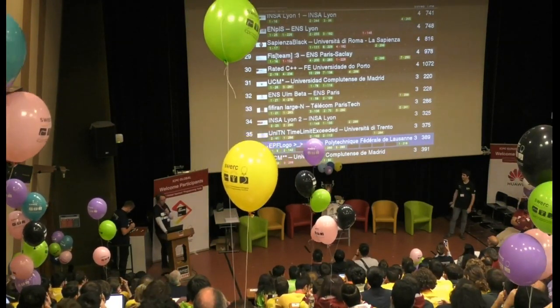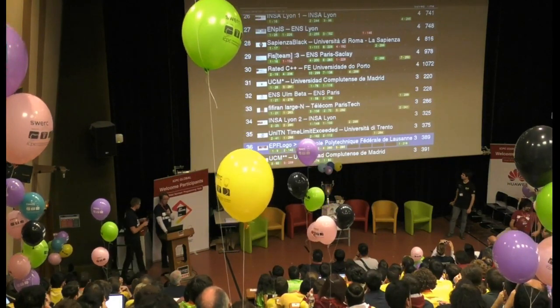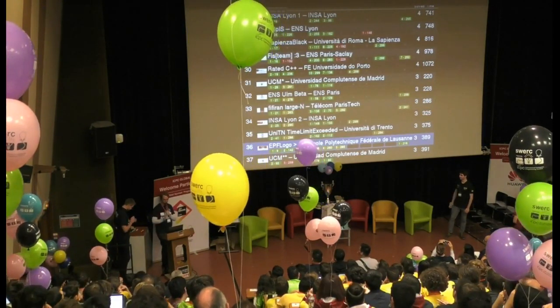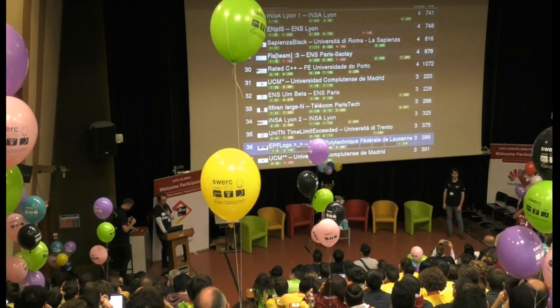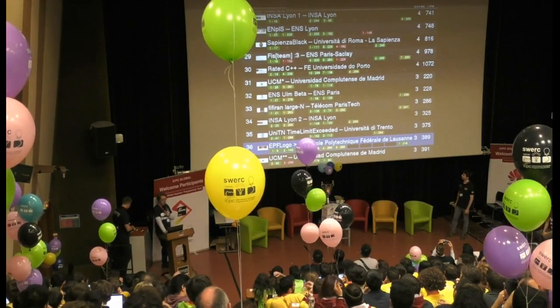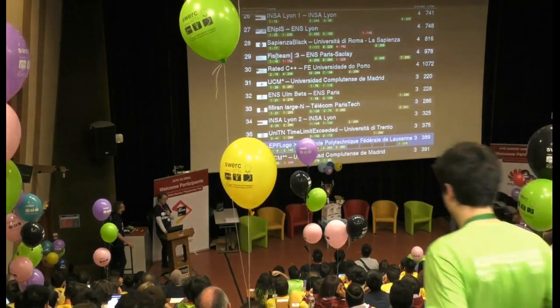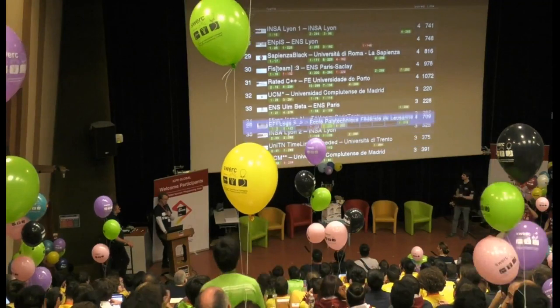We move to EPFL logo, or EPF logo. Let me try another mic, is it better? So team EPF logo, three problems attempted in the last hour, D, E, and F. Problem D was unsuccessful, E was successful.